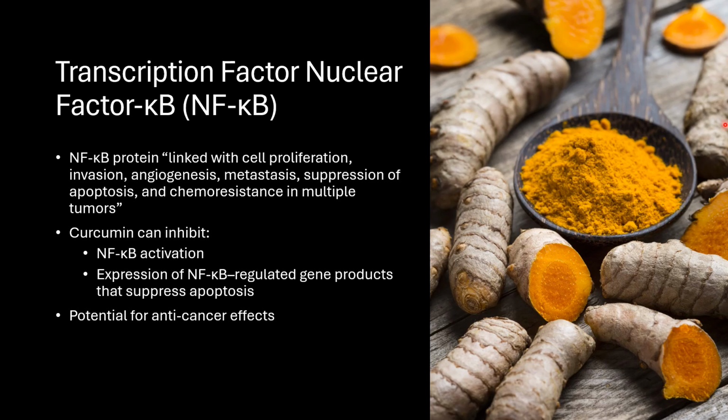Next thing I want to talk about is this transcription factor nuclear factor kappa B, also known as NF-κB. So this is referenced a lot when it comes to cancer and curcumin, because this past study that I just showed you, as well as some other ones, have shown that curcumin can inhibit the expression of this particular protein. The reason why this protein is so significant is because it's linked with cell proliferation, invasion, angiogenesis, metastasis, suppression of apoptosis, and chemoresistance in multiple tumors.